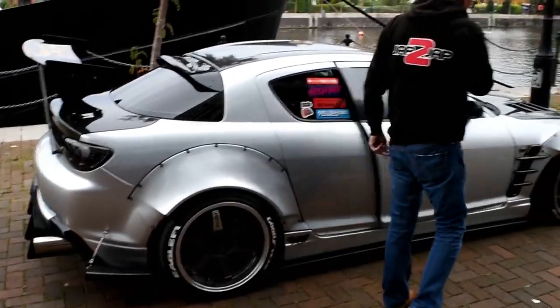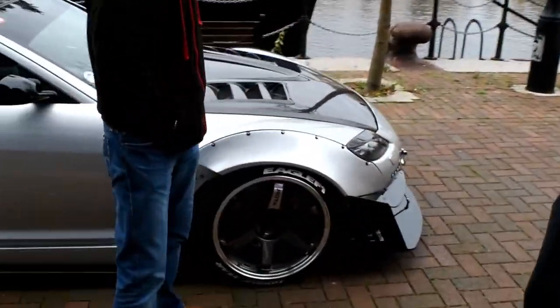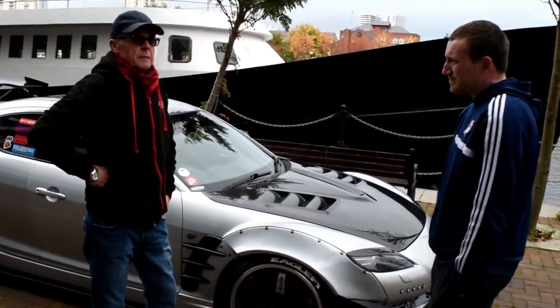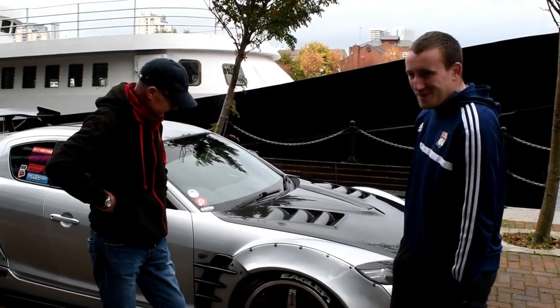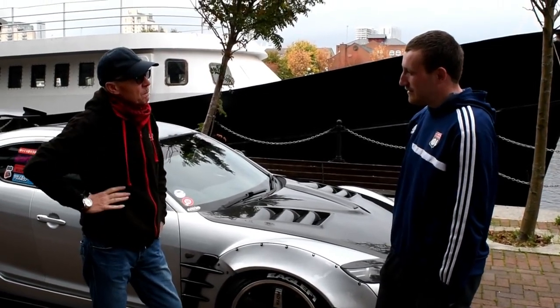I'm all right. Rear lights are a copy of the R3 rear lights, just the LED version of it. So we went with a Yellow Speed Racing coilover many years ago. Well, originally we had Bilsteins, and that I bought off you. There's a lot of things that I bought off this guy, right? And to be fair, the Bilsteins were fabulous, weren't they?